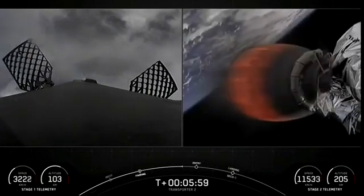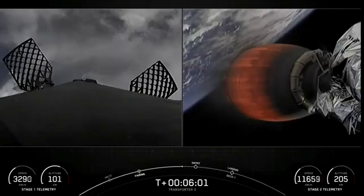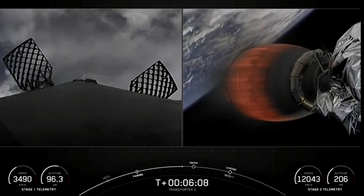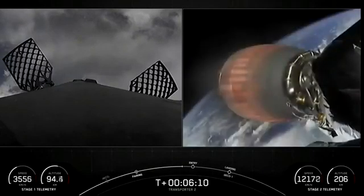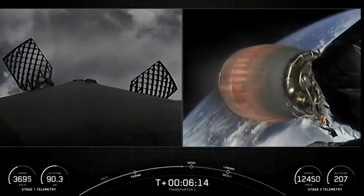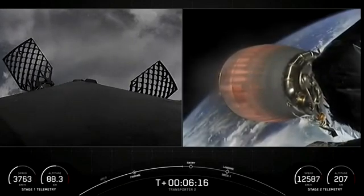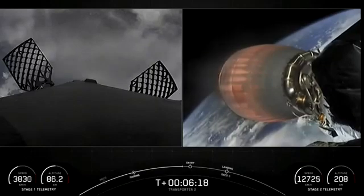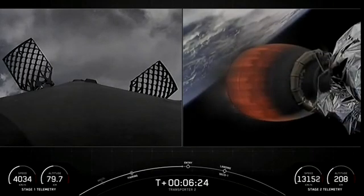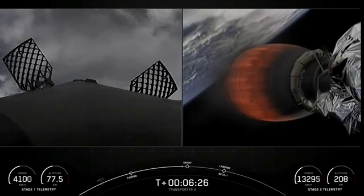The second burn, the entry burn, is coming up in about 30 seconds. Watch for that on the left-hand side. You can also see there's a speedometer of sorts on the bottom left-hand side. That tracks the speed of the first stage. And when we begin the entry burn, we'll start to reduce the speed. And shortly after the entry burn ends, we'll hit the denser parts of the atmosphere and also begin to further reduce our velocity as the first stage continues to make its way back towards Earth.